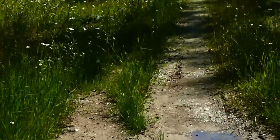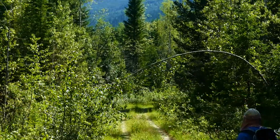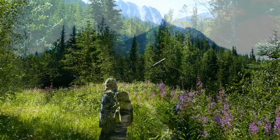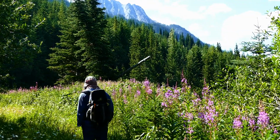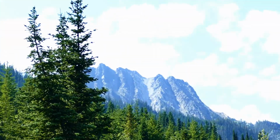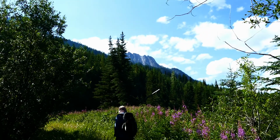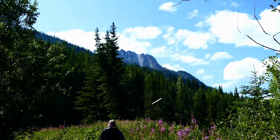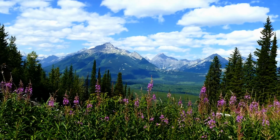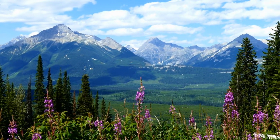And we're just walking down this forestry road. Just hiking along this road again, and just stopped. It's a nice view. And here's another nice view. Those mountains back there. Cool.